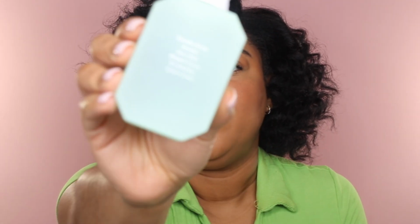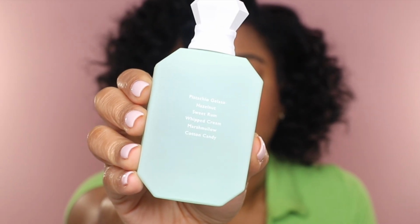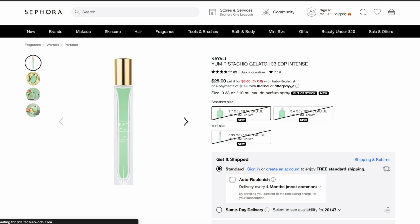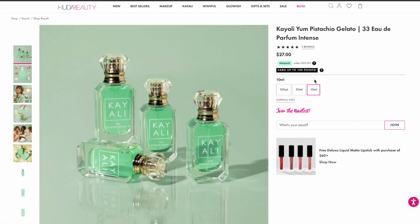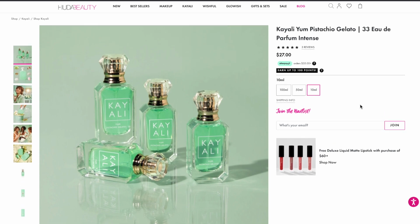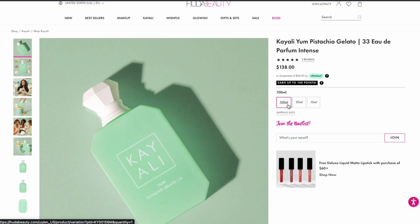And just like the back of the box, the back of the bottle also includes the keynotes as well. This is the 50 ml and it does retail for $100. There's also a travel spray option for $25. There's also a mini version of this bottle available that's also 10 mils. That one is actually $27. And of course, there's also the Big Daddy. The 100 ml is $138.